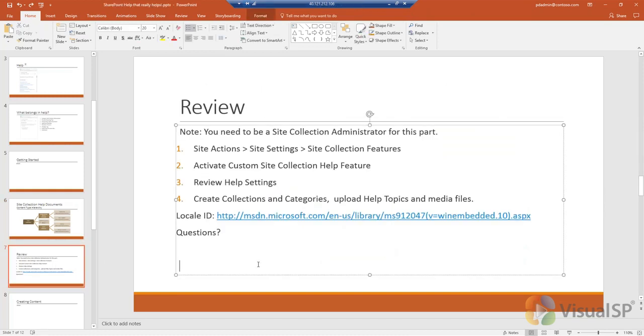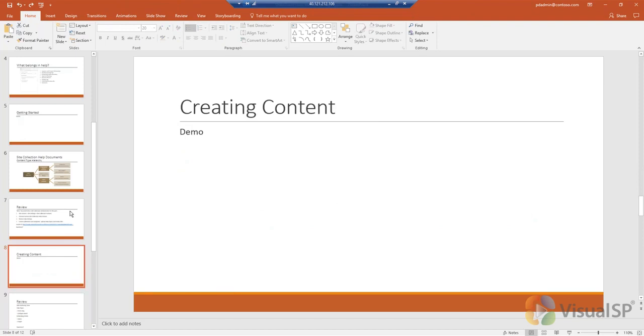Activating it is super easy. You go to site settings, you activate the feature, you can review the help settings, and then you just create your collections and categories, and you're good to go. Anyone have any questions about any of that?